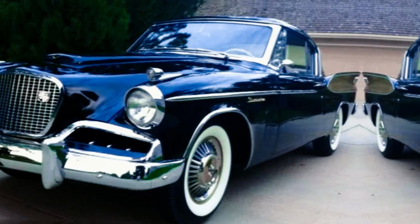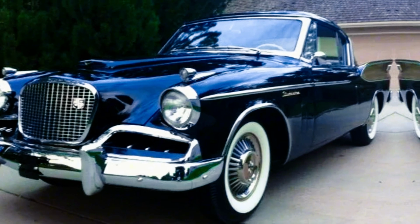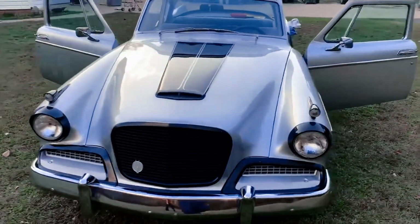Inside, the Golden Hawk offered a relatively upscale experience with optional leather seating and chrome accents. However, the interior wasn't particularly spacious, and the car's fit and finish were inconsistent, further detracting from its luxury aspirations. While the supercharged engine delivered strong acceleration, the Golden Hawk's heavy chassis and rear-wheel drive setup made it challenging to handle, especially on winding roads. The suspension was not tuned for sporty driving, and the car lacked the finesse expected from a true performance coupe.